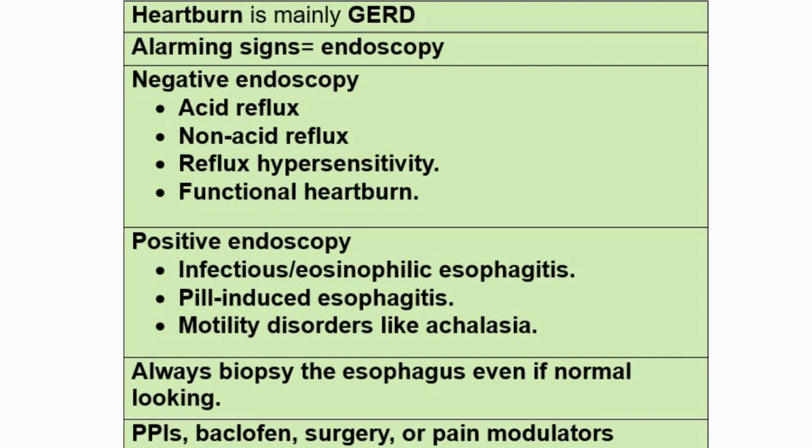Let's recap. Heartburn is commonly caused by gastroesophageal reflux disease, GERD. While a trial of proton pump inhibitors, PPIs, may suffice for typical cases, alarming signs warrant urgent endoscopy. If endoscopy is negative, esophageal pH monitoring can identify acid reflux, non-acid reflux, reflux hypersensitivity, or functional heartburn.